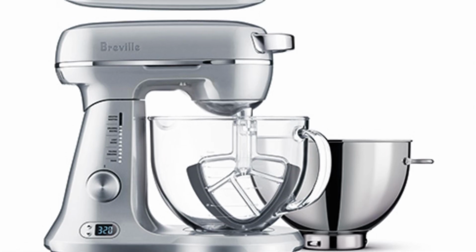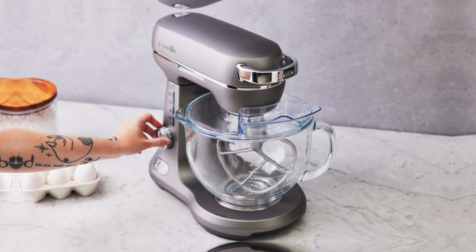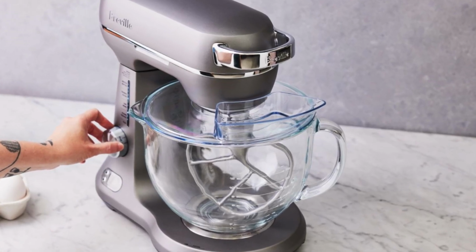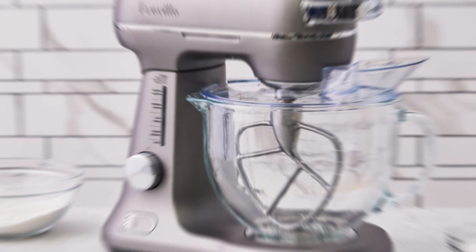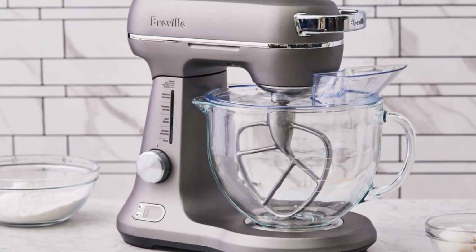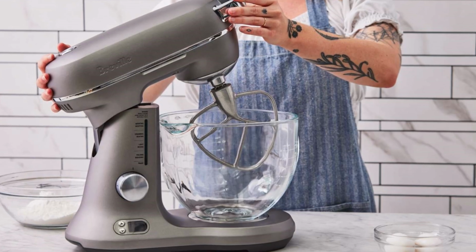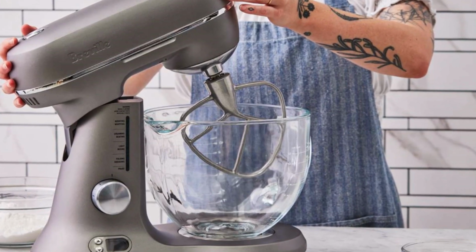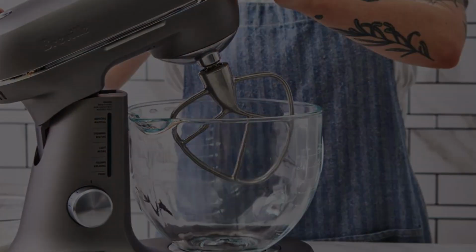The only big reason that you might want to skip this mixer is if you're looking to expand its functions with additional attachments. Unlike KitchenAid and some other brands, there aren't compatible meat grinders, pasta rollers, or similar accessories. Great for the occasional baker or a frequent, casual home baker, this mixer is an all-around dependable kitchen tool for pancakes, muffins, holiday recipes, and more. Pros: This quiet yet powerful mixer does the job quickly, with efficient presets and automated timers. Cons: It can't fit any optional attachments or extras.